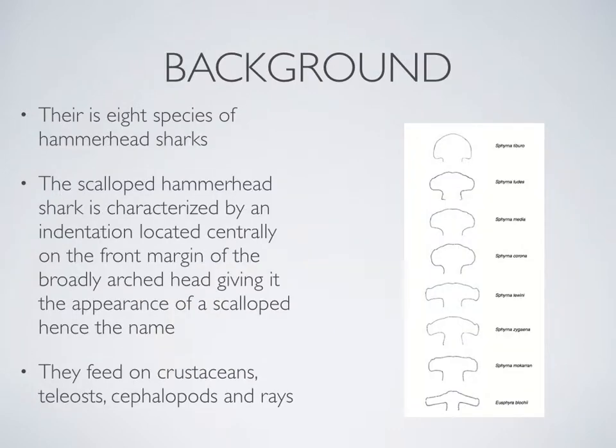And now for some background information. There are 8 species of hammerhead sharks. The scalloped hammerhead shark is characterized by an indentation located centrally on the front margin of the broadly arched head, giving it the appearance of a scallop, hence the name. To the right there is a diagram showing all 8 species. If you look carefully at the Sphyrna lewini, you can actually see the indentations that give it the scalloped appearance.